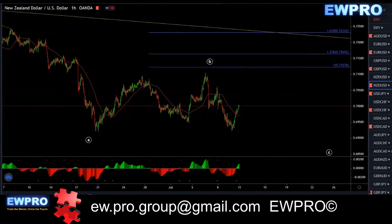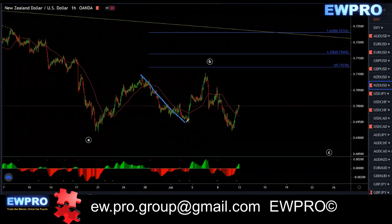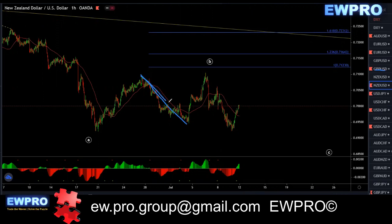Again, we got that deep pullback in here, sort of like what we're getting on that GU. We got that real deep correction in here. This one didn't go up and hit that 100 fib, but we got that C down. It hasn't quite broken this low, so this is very tricky.